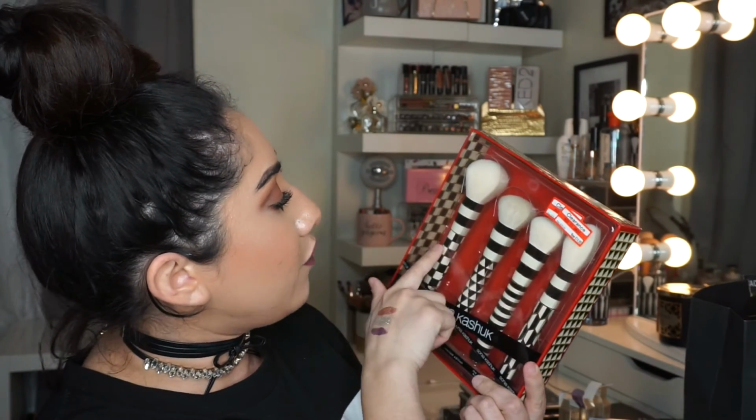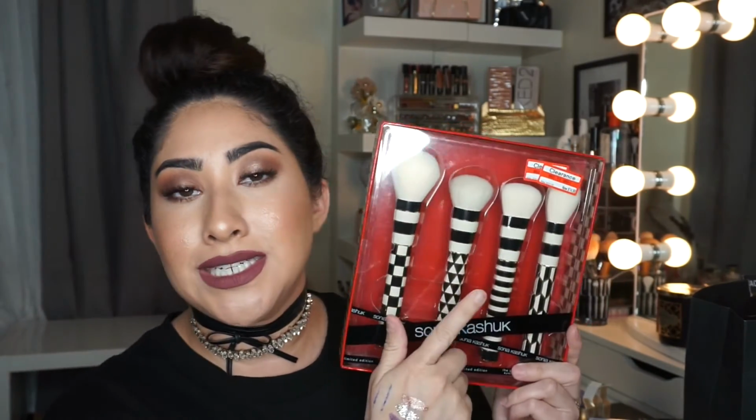But yeah, so super excited to try these. I probably won't use these. I mean, maybe I will. I feel like the only ones I'd probably use would be this tapered one and this face one, but these ones right here look a little too dense for my liking, so I honestly will probably just use these as display brushes once I take them out of the package and just kind of pop them somewhere on my vanity.